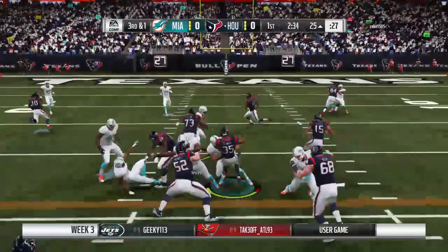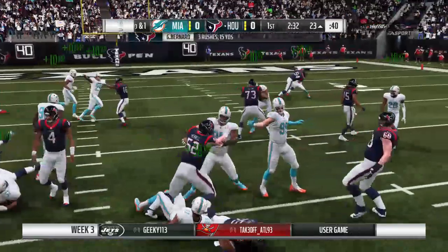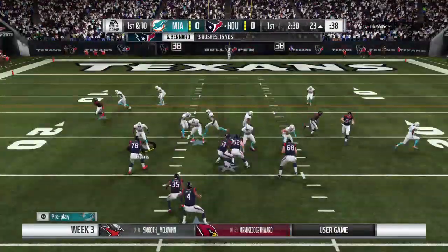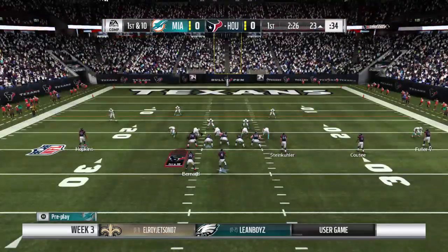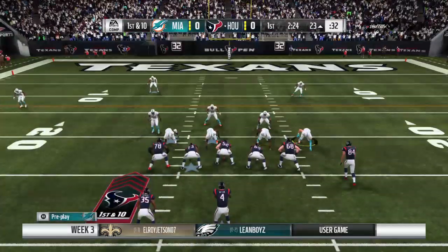They'll run it now out of the gun. And he's going to get the first down as they bring him down at the 23. They only get 2 there, but on 3rd and 1, that's all they needed to keep the drive going.